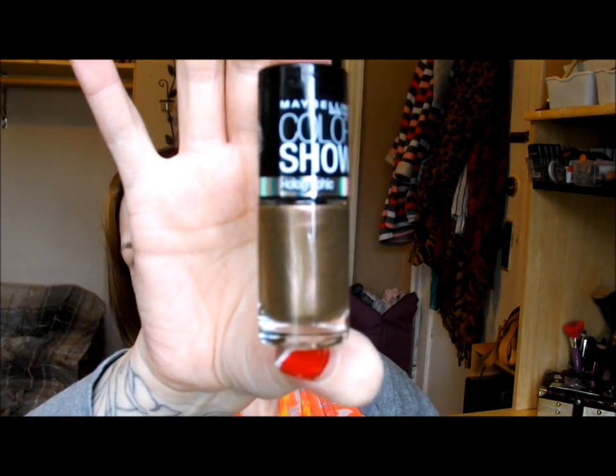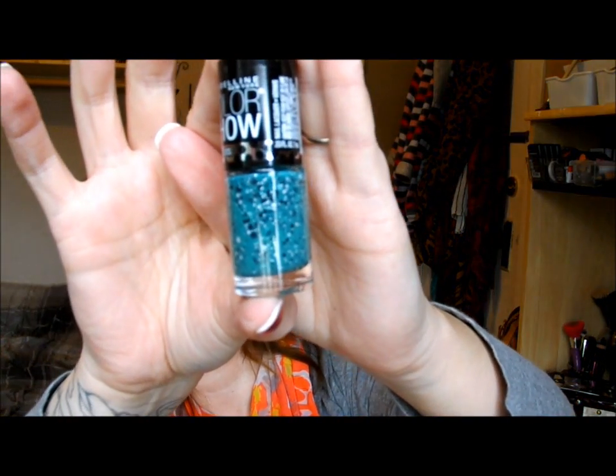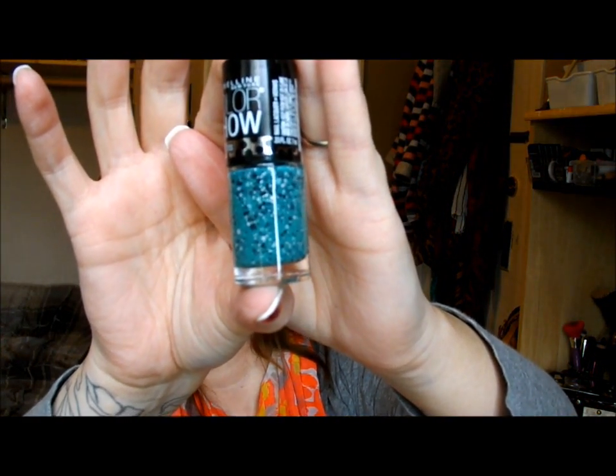Okay, we have this little bag here, which is, ooh, it looks like nail polishes. Okay, Alluring Rose, this one is called. Oh, look at that polish. So pretty. Drops of Jade. Oh, I love these kind of polishes with like polka dots.